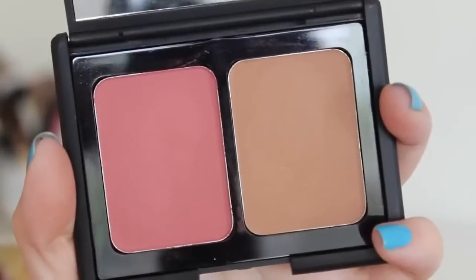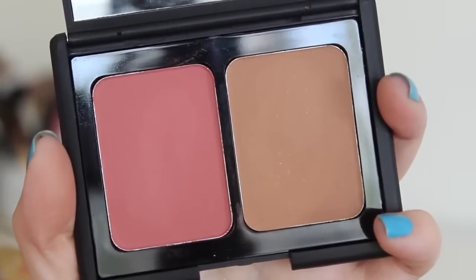If you guys have been watching my videos for a while, you know that I am a big fan of their other contouring blush and bronzing powders. I'm pretty sure I have all of them, and I have purchased them with my own money. I just think it's really convenient to have a bronzer and a blush in one little compact. But what makes this new one special is that it is both a matte bronzer and a matte blush, which I'm pretty sure all the other ones either have shimmer in it or some sort of satin finish. This one is completely matte, and I was really excited when I saw this and when I got it for the first time, when I started swatching them. I'm so happy with this. I think it's a great product.